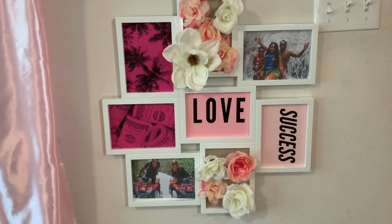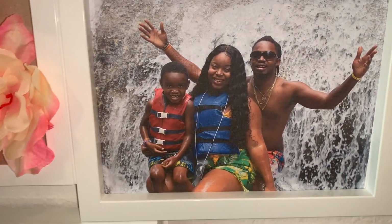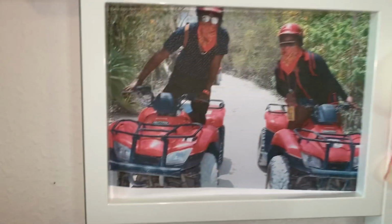But this is just something I put together not too long ago. I will definitely put up a tutorial of this as well, how I got the flowers on there and how I printed all of these photos out from home. So look forward to that tutorial.